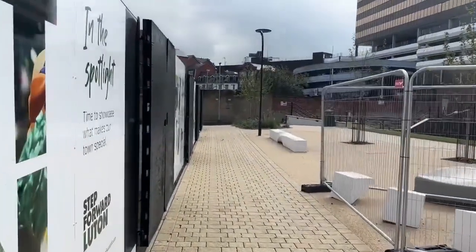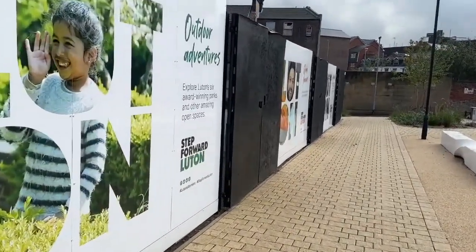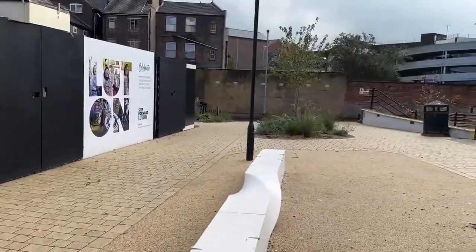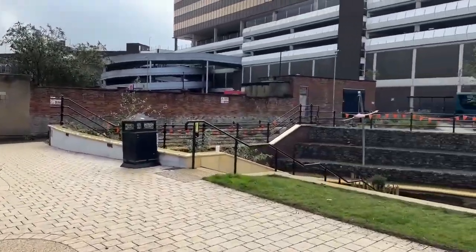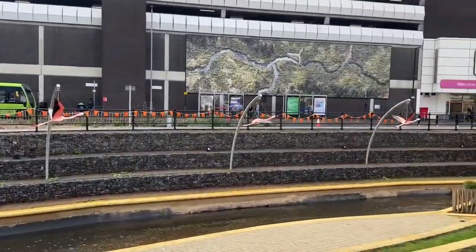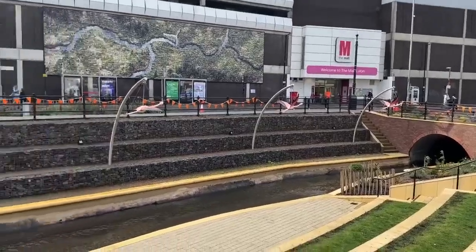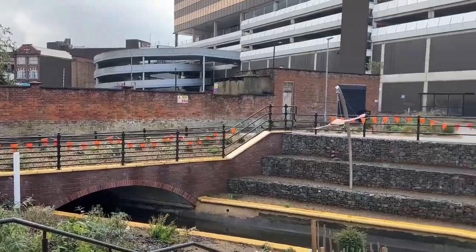So one of the latest things to be brought here to the centre of Luton was this rather tatty area here, or it was a tatty area, and it's been redeveloped, with some seats put out, and an area where you can go and maybe sit by the River Lea here as it winds its way through the town. Now the River Lea starts up at its source up in Leagrave, winds its way through Luton and then off out into Hertfordshire, and eventually finishes up in the River Thames.